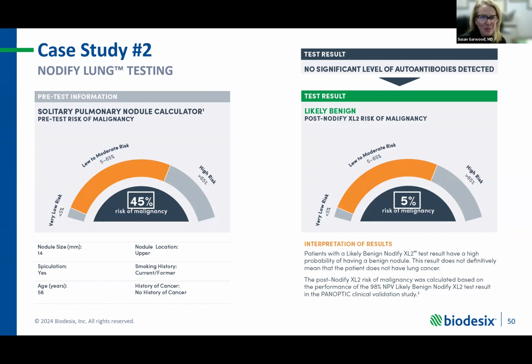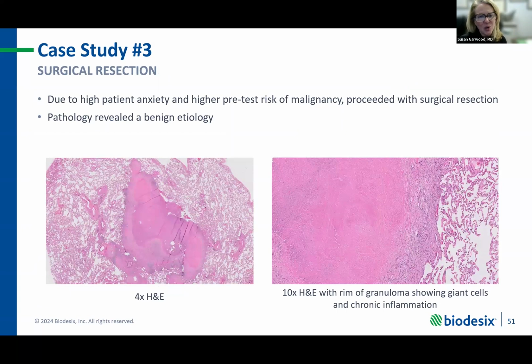However, at the same time I had this conversation with the patient, the surgeon also said, but what if it's wrong, right? What if you're that 2%? It's at the edge of the lung. It's totally fine. You're not going to lose that much lung. Everybody does great with thoracic surgery. You won't miss it. Next slide. So he gets resected, and it's a granuloma.